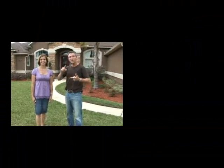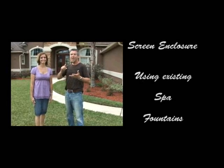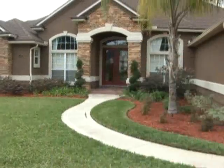Their wish list includes a screen enclosure, incorporating an existing spa, incorporating some fountains, and just a great place to entertain. That's right. So once again, it's up to the 5-Star Design team to give the clients exactly what they want. So let's go gather the team and get started. Let's go.